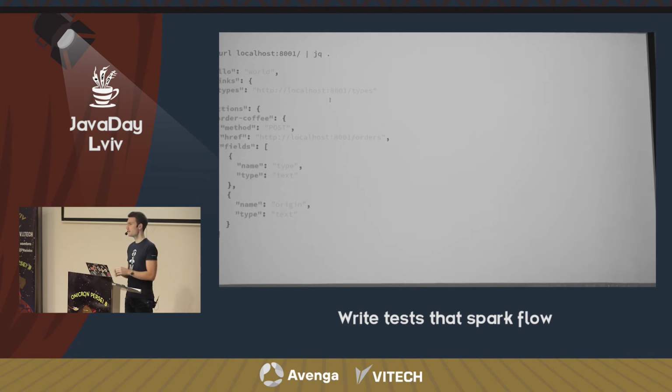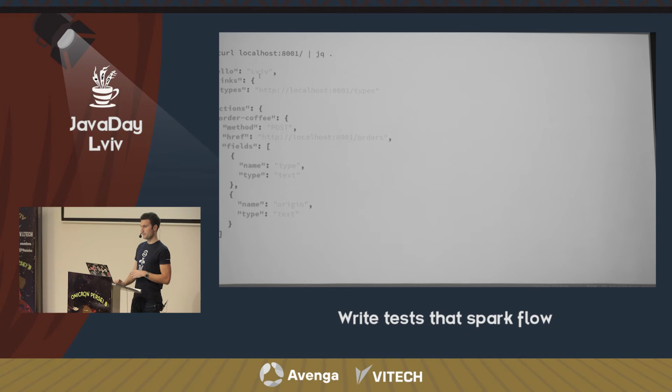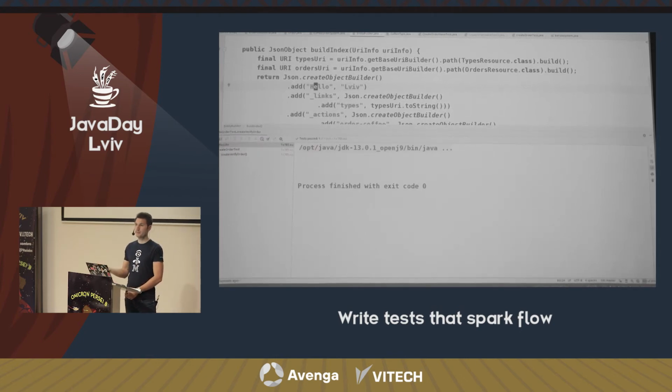I know Quarkus is fast and Spring Boot is fast, but 5 seconds is too slow. I want to see it right now. And again, if I change this to hello Lviv, something else, and I apply it, there is my response. And in the same way as before, I just started, I can again run my system test. In the same way, immediate response.